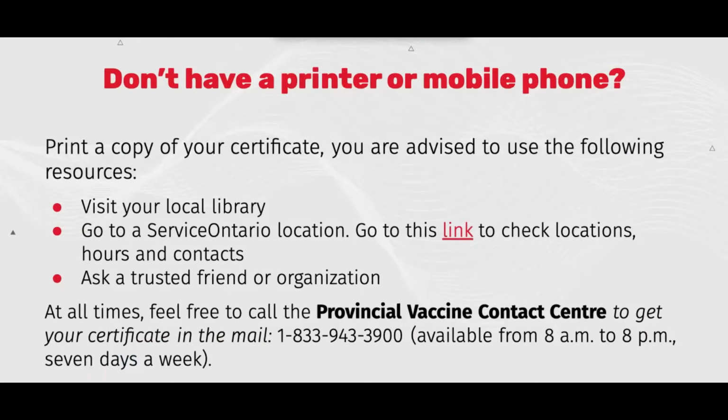Now you'll be able to print a copy of your certificate. If you don't have a printer or mobile phone at home, here are some resources given throughout the city. You can visit a local library to print your certificate. You can go to a Service Ontario location, which we provided a link to check the locations, the hours, and any contact information. We will also go over that specific website at the end of the presentation.